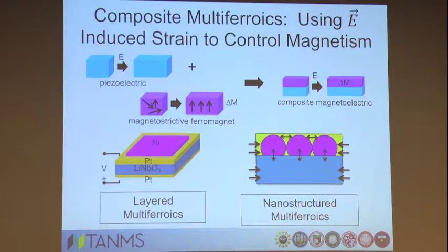So people have made thin film versions of this where they put magnetostrictive metals on top of piezoelectrics and they have moved the spins from right to left and up to down in every possible direction.